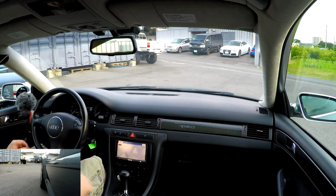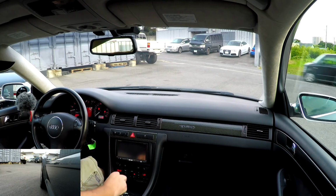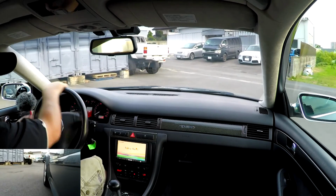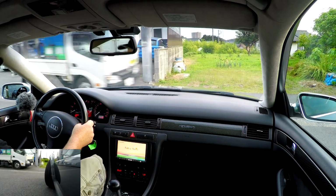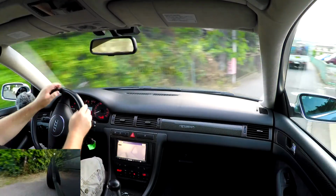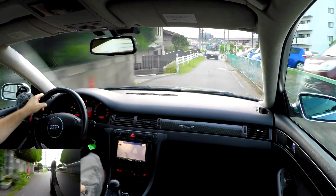Today I'm sitting in a 2001 Audi S6. I'm just about to take it for a road test, so I thought I'd bring you along, and I'm running a bit late, so I'll tell you about it as we're going along. Okay, this car's done 87,000 Ks.